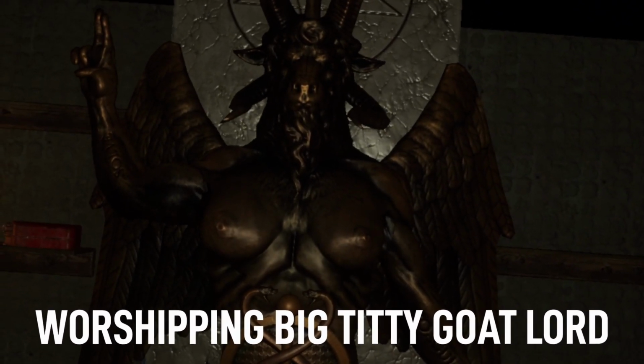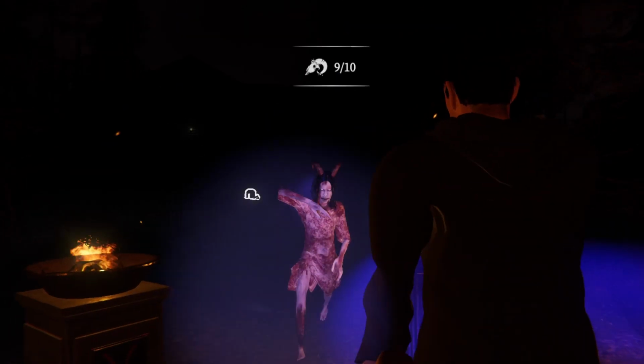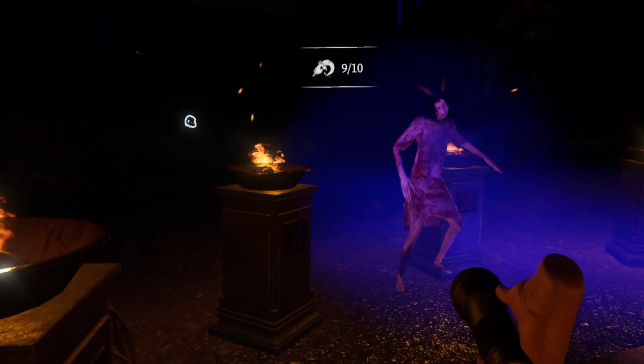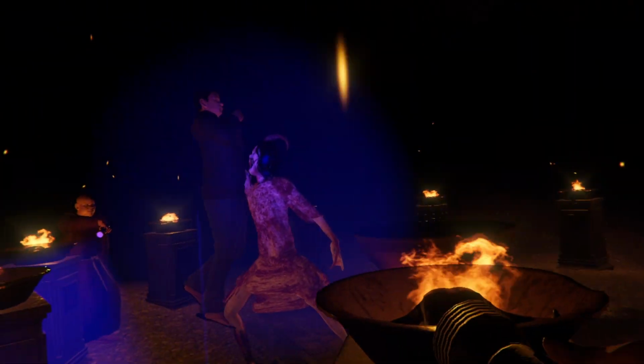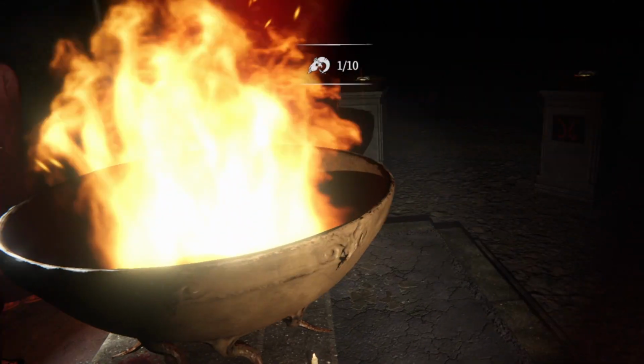A few moments later. Let's go, baby. Let's go. Every time you destroy one of the ritual objects or animals, the main antagonist that's chasing you freaks out and becomes more and more angry and dangerous, kind of like in Slenderman. All right, we got 10 left. There are 9 left.